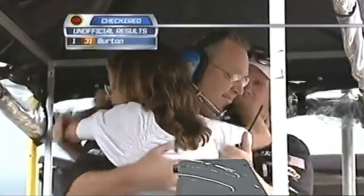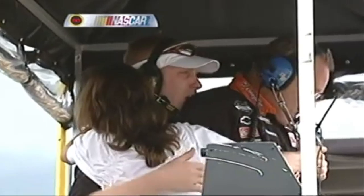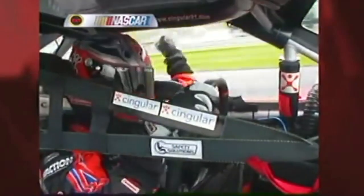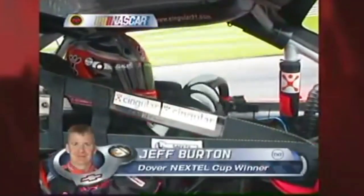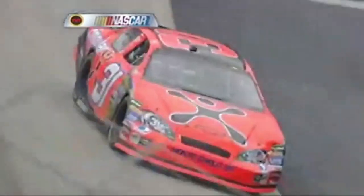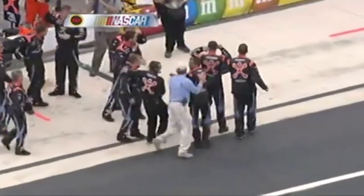It's his wife, Kim. Crew Chief Scott Miller. What if he knows how to do burnouts? What if he's going to do a burnout? I think he's old school. Yeah, he'd be in such a hurry to get back to victory lane. Yeah. And Jeff Burton unofficially leads the championship standings by 2 points over Matt Kenseth.